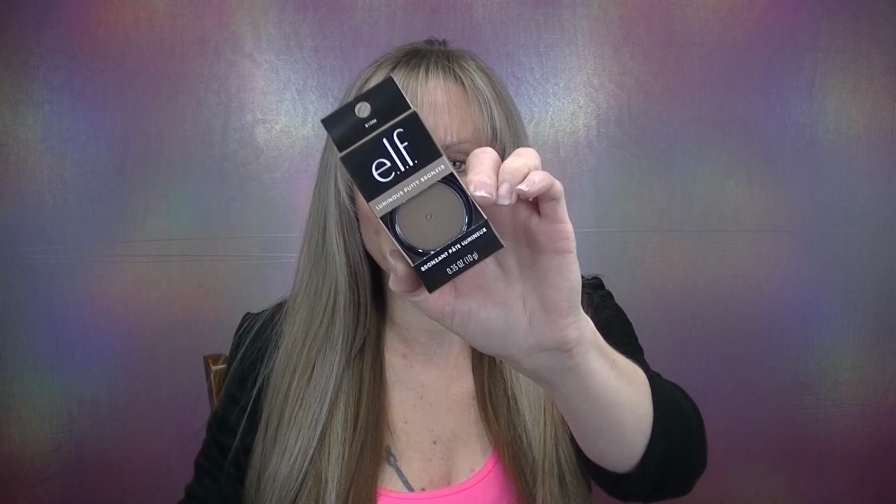Now as you can probably tell, I have a fair to light cool undertone, so anytime I come across cool tone makeup, especially in the store that I don't have to order online, I always get super excited. So one of which is a new blush from Too Faced. These are called the Cloud Crush blushes. Also, e.l.f. has their new Luminous Putty Bronzer formula, and also a new lipstick formula from Too Faced, and this is from the Cocoa Bold line.